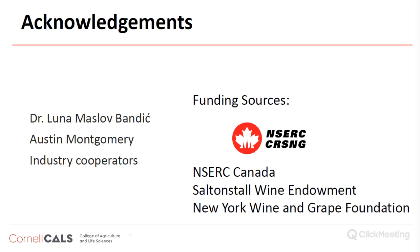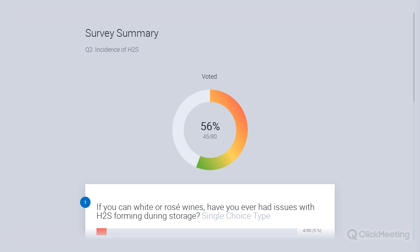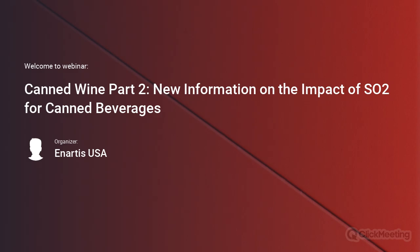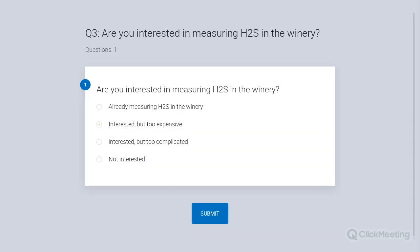I have one more survey question, just kind of as a follow-up to some of the things you were talking about, Gavin, with hydrogen sulfide measurements. So we would just like to know what the general interest is in the ability to measure hydrogen sulfide in the winery, if anyone is already doing that, and perhaps what some of the obstacles might be to those types of measurements right now amongst producers and dabblers.